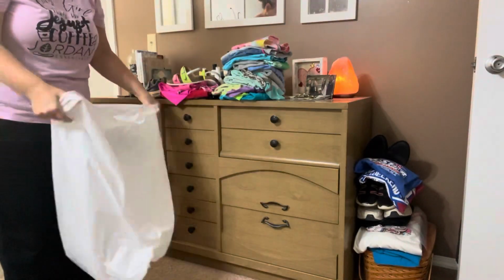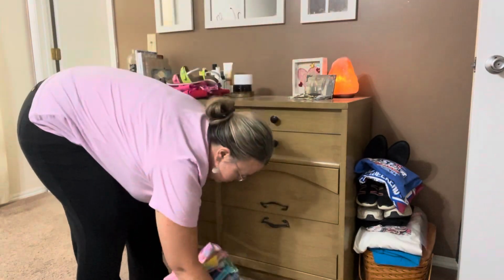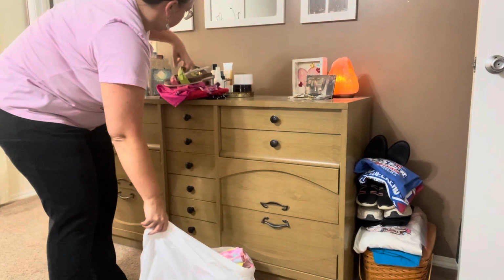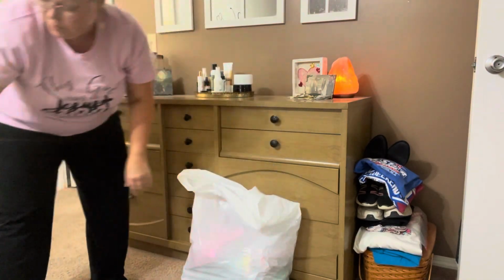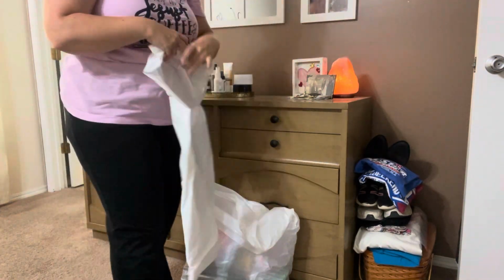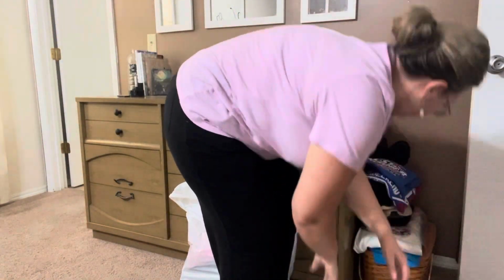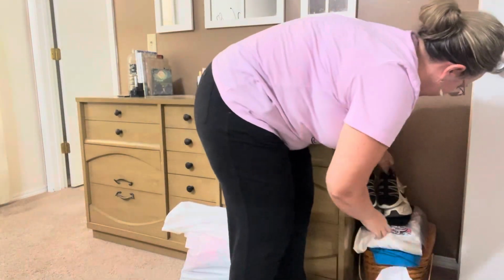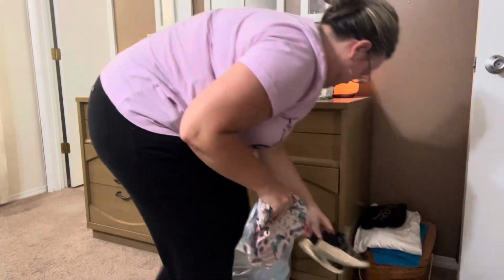As you can see, the pile on the side of my dresser is the clothing pile from last month that I mentioned that I was decluttering, and I still am. It just didn't make it out last month or over the past few weeks. And tell me if you struggle with this as well. I do feel like sometimes the hardest part of decluttering is actually getting it out of the house. So now is the time.